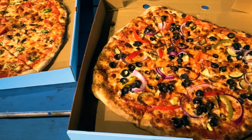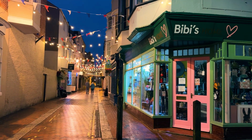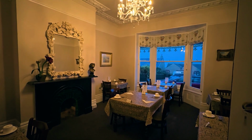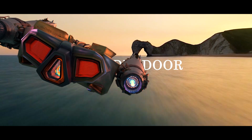And yes, the pizza was absolutely delicious, but deciding to order 2 pizzas? Big mistake. We were so full we had to literally crawl back to our guest house. So now let's call it a day. Time for some solid sleep because tomorrow we are finally heading to the long awaited Durdle Door.